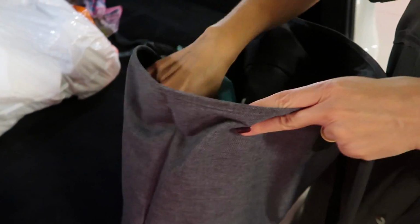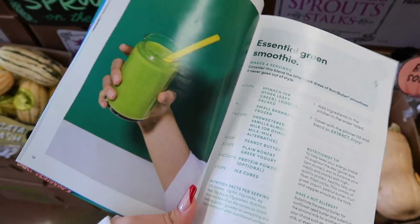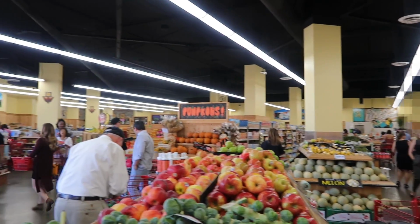So I'm about to hit the supermarket for my weekly typical grocery run. And guess who decided to join me? Mi madre! Of course, we gotta bring our own bags. I brought the NutriBullet recipe guide because there's an ingredient list.